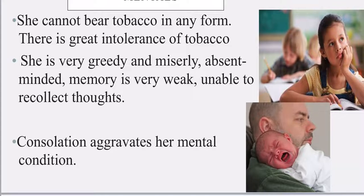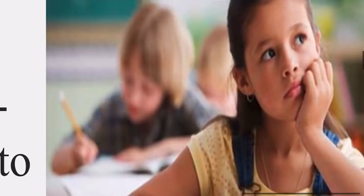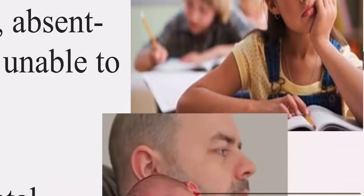She is very greedy and miserly, absent-minded, memory is weak, unable to recollect thoughts. So, one, she is greedy and miserly. Along with that, there is absent-mindedness, memory is too weak, she cannot recollect the thoughts. You can see absent-mindedness, weak memory, unable to recollect her thoughts.